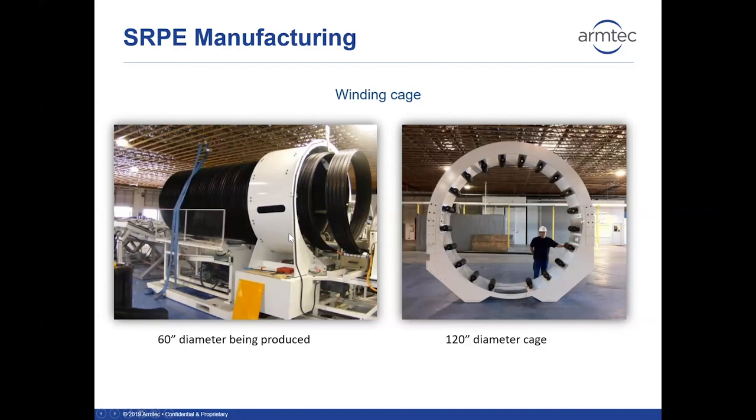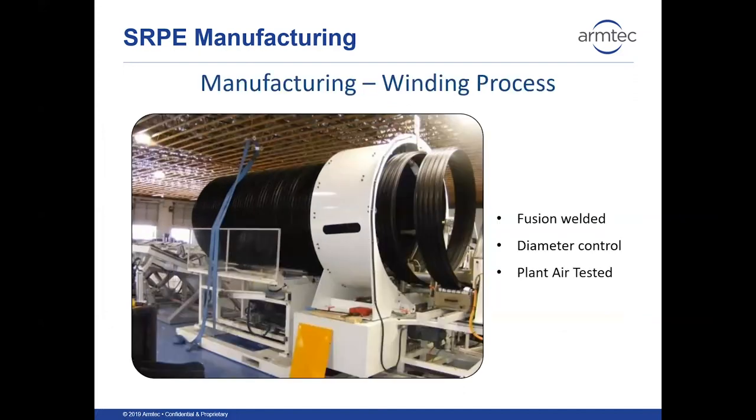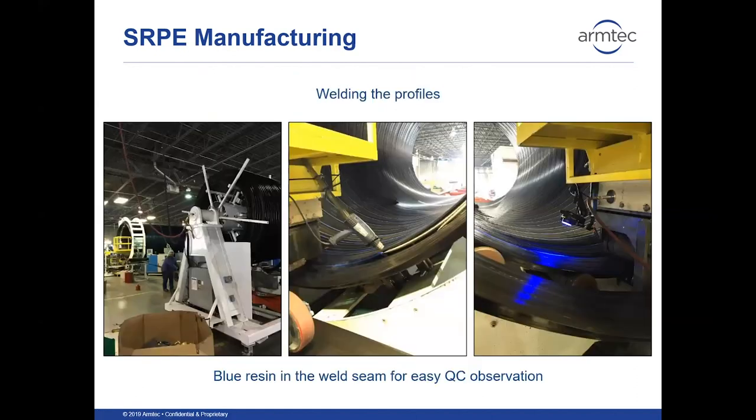This cage allows for the exact control of the diameter. We know that the diameter will be 1500 millimeter. Inside that cage, this is where the magic happened, where every profile segment is welded to the one before it as it gets into that cage. And it is a very well-controlled process.